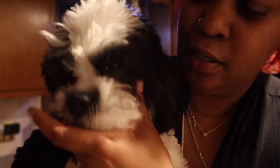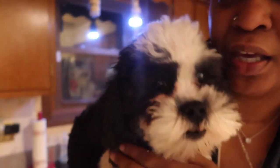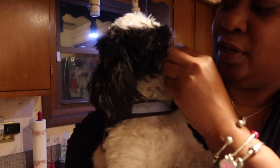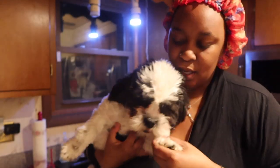Because he gets, y'all can't really see, but that little red mark where his eyes drain, I guess, and then down here where he eats. And around his little private area he gets a little red too, and it makes me feel like he's dirty, which I know he's not dirty.